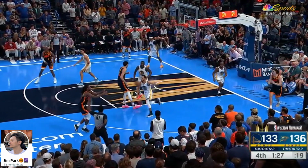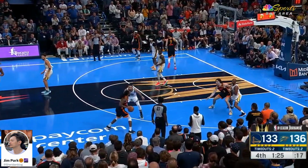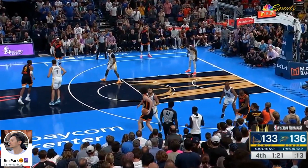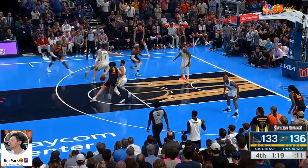Watch here as Giddey has a post up against CP3, but Wallace for some reason dribbles into Giddey's space, which then switches Curry onto Giddey. Notice how Curry is totally up in Giddey's space and not allowing him to feel comfortable dribbling the ball. Sound familiar? Giddey drives towards the middle and gives Curry a bump.